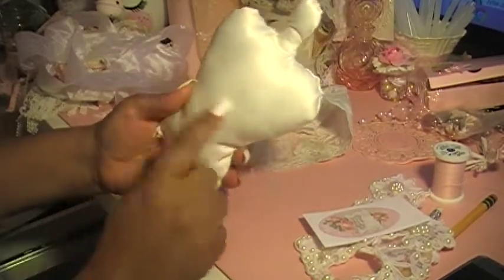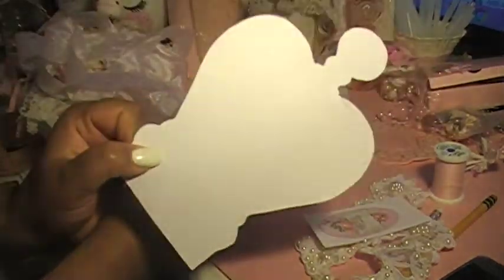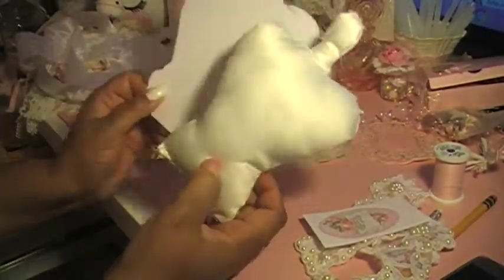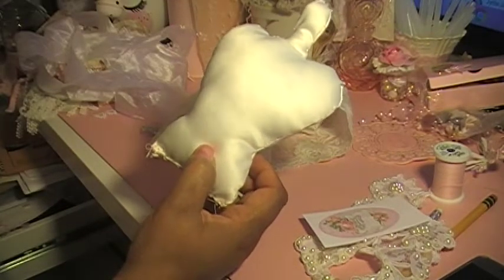I drew it, and then I printed it out, and this is it right here. I printed it out and then I stuffed it. It's not exactly the same, but it's still good. It's good enough. So I'll just put that in there.